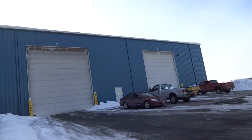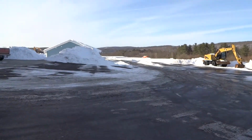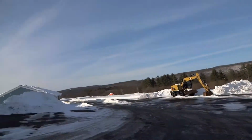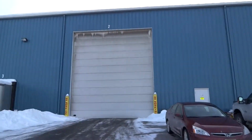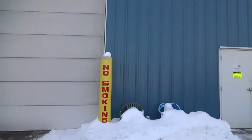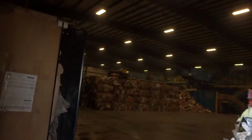These are the main tip doors. As you can see here, give a perspective of where we are, right back to where we started again. There's the loading dock. Beautiful vista, as you might see. Very rural here. And two large tip doors, which again is very typical. The roll-off trucks would back into these doors. Notice doors are typically left closed. And then enter the plant. Here we are.